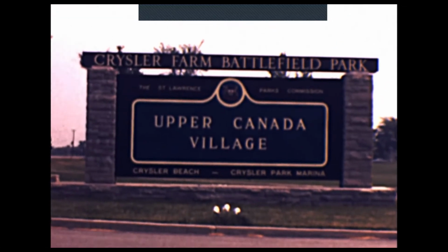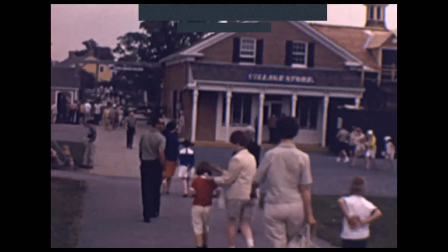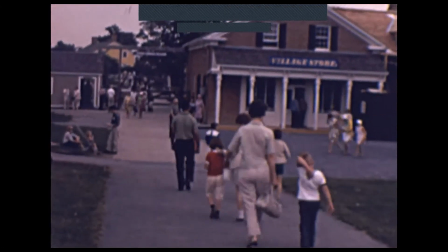Now we're in Upper Canada Village. This is kind of a neat spot. I went to college about 60 miles due south of here. Upper Canada Village was built in 1958 when they started building the St. Lawrence Seaway. It was a massive, we're going to be seeing a bunch of the buildings here.